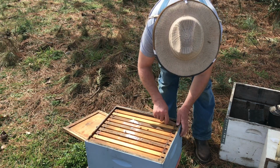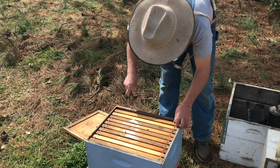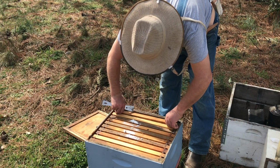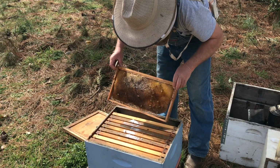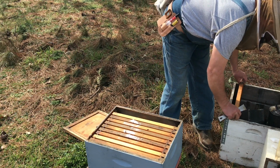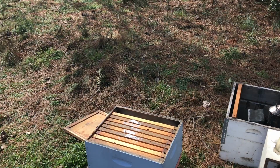All right, like I said, this is the only solid bottom colony I've got, so it's like an experiment. And of course, if any of you have watched my videos before, I always take the outside frame off first, just to have room to work. Let me check the camera. Okay, looks good.